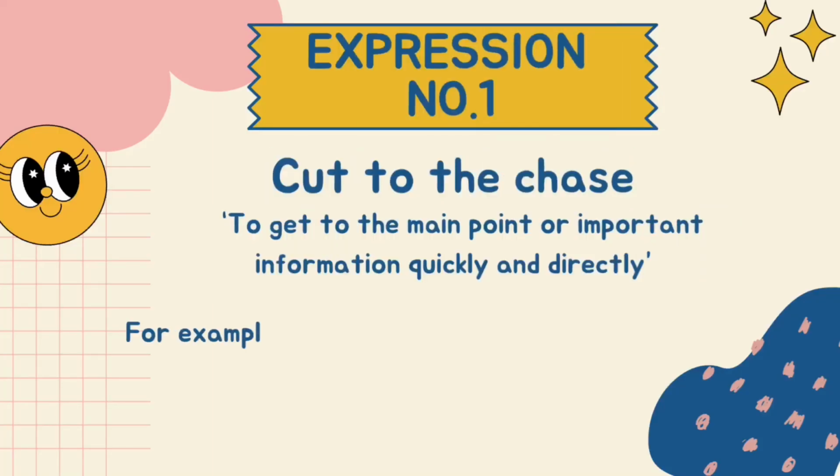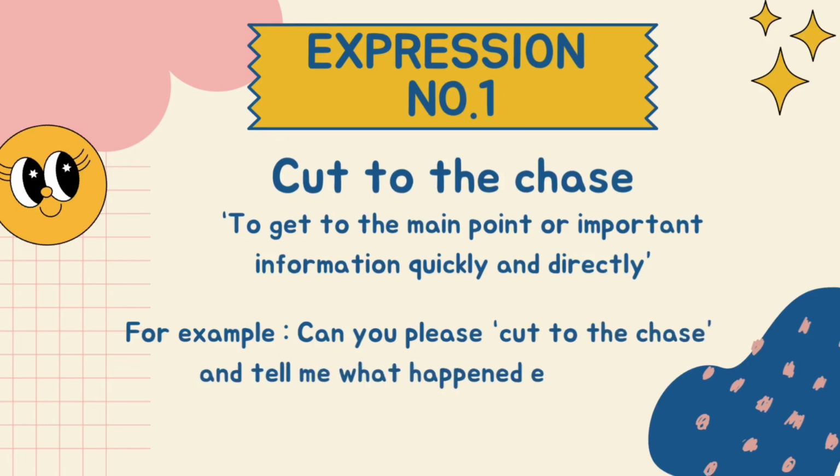Expression number 1, cut to the chase. Cut to the chase means to get the main point or important information quickly and directly. So how do we use this expression in real life? Let's go through an example.